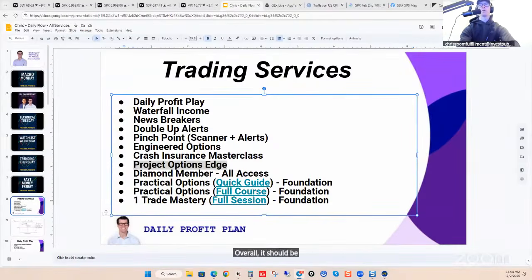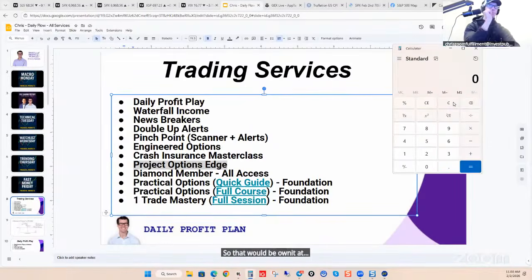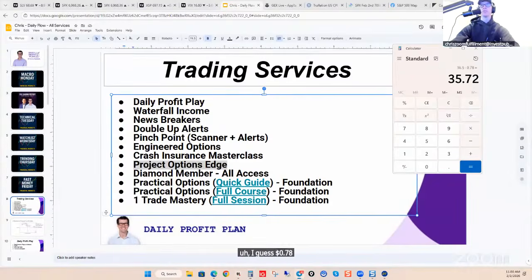Overall, it should be an income trade with little to no assignment risk. But if price is less than 40 or less than 35, I'm willing to keep the SLV shares with break even. So that would be own it at 37.50 minus 1 for the two ratio spread combos, and then minus I guess 78 cents. So 35.72, 35.70 to 35.75 with profit traps and entry credit.